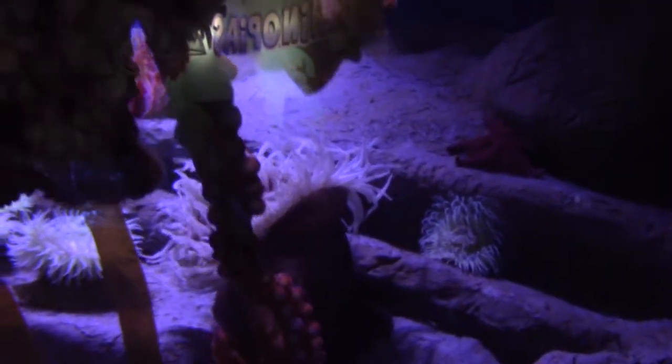Moving in and out. That's pretty neat. Got an octopus. See him right on the glass. All those suction cups. Sorry about the reflection. You can see all of his little tentacles all on the glass.